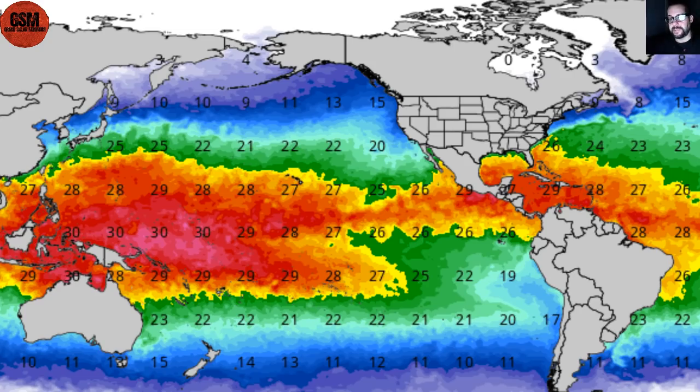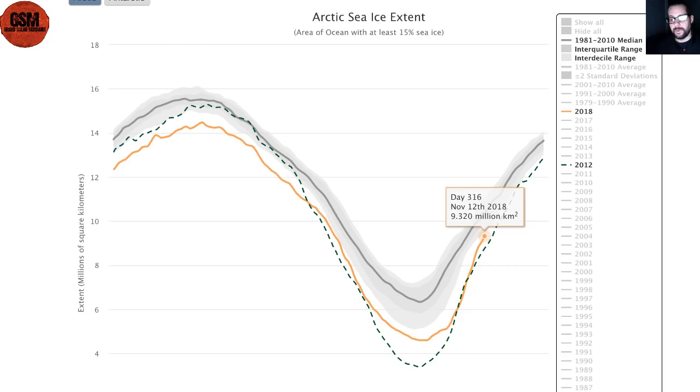Let's take a look at the sea ice growth as well. Once again, November 12th, that was yesterday's number, day 316. We are now up to 9.320 million square kilometers of ice. Now, this line here is the line people want us to remember. This is where the most growth that we saw. And let's go to November 12th. So we are at 10.4. So the gap keeps closing, guys. We're at 9.3, so we're barely over 1.1 value right now. That gap continues to close, okay?